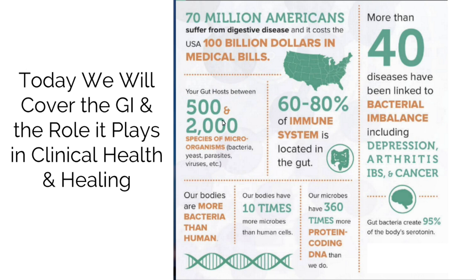And we also see that more than 40 diseases have been linked to bacterial imbalance. Again, this is where I'm saying depression, arthritis, IBS, even cancer. So the reality is, what the microbiome has revealed is that our gut alone has 500 to 2,000 species of microorganisms, and when we look within our body, science shows us that we have 10 times more microbes than we have human cells.